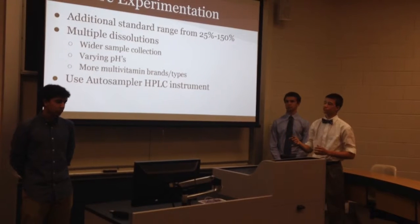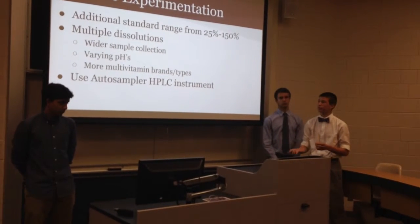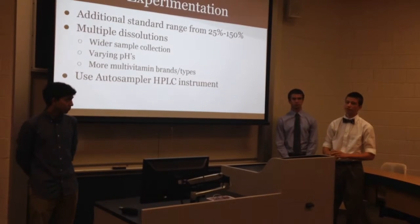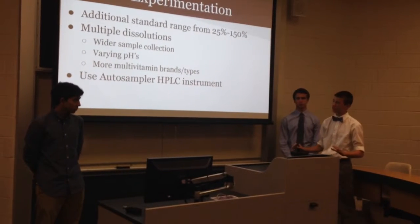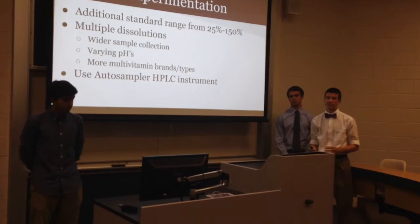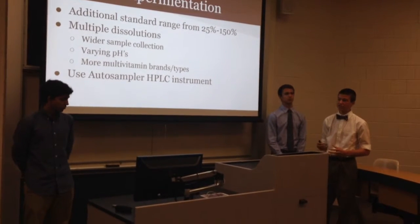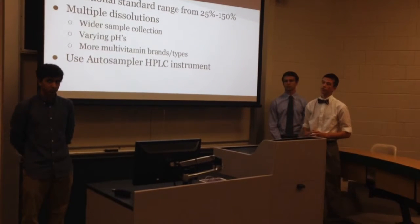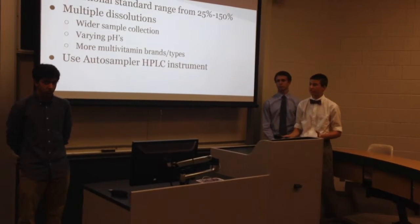We'd also do multiple dissolutions. We only had time to do 1, 3 of each pill, but we'd do multiple dissolutions, do more of each pill to eliminate sources of error. We'd do varying pHs to test how the pill dissolves in different body systems, such as the mouth, the stomach, and the small intestines. And in our experiment, we were only able to test the pills dissolving in the stomach.